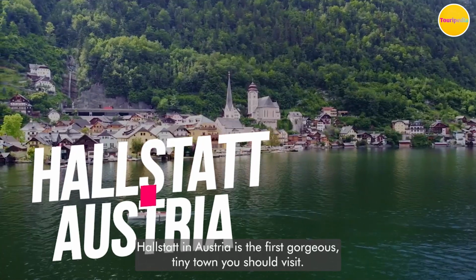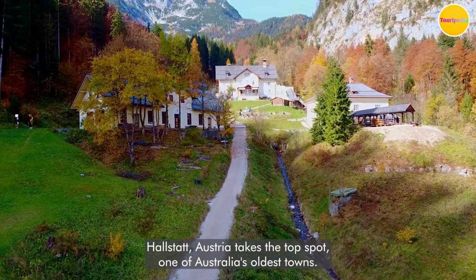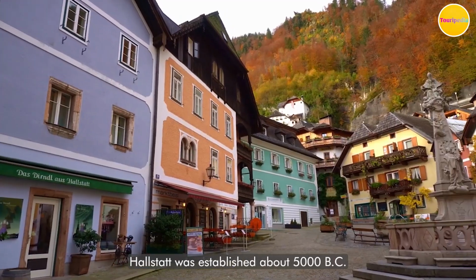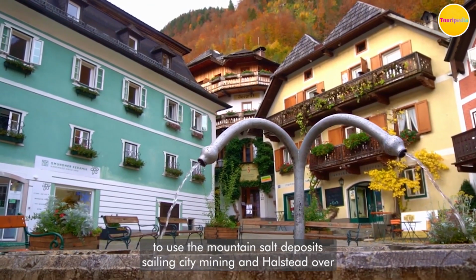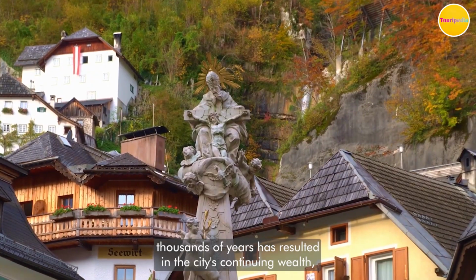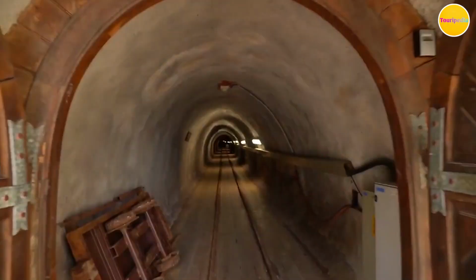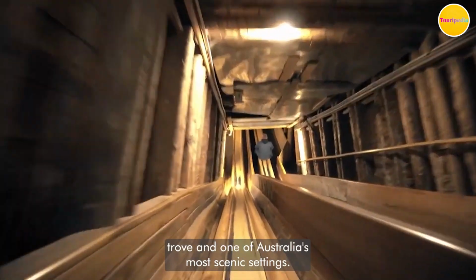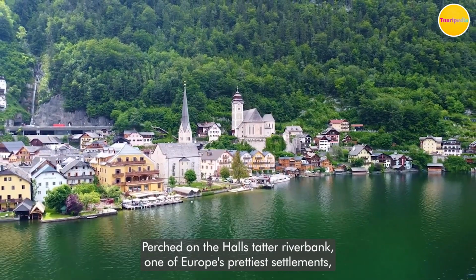Hallstatt in Austria is the first gorgeous, tiny town you should visit. Hallstatt, Austria, takes the top spot. One of Austria's oldest towns, Hallstatt, was established about 5000 BC to use the mountain's salt deposits. Salt mining in Hallstatt over thousands of years has resulted in the town's continuing wealth, as seen by the square's ivy-covered structures. Despite its salt mining heritage, the town is also a historical treasure trove and one of Austria's most scenic settings, perched on the Hallstatt River bank.